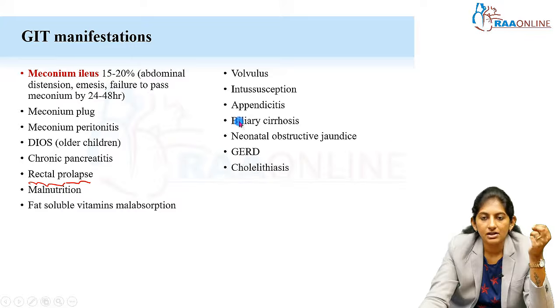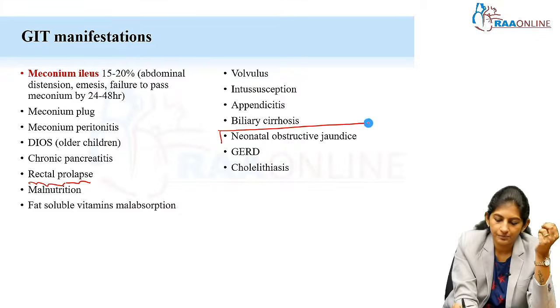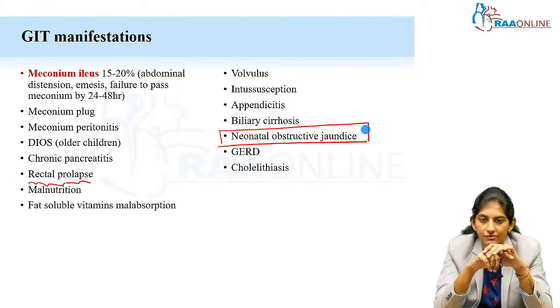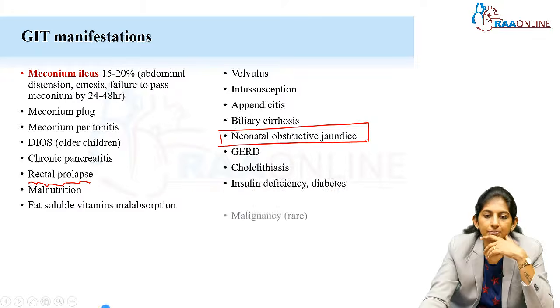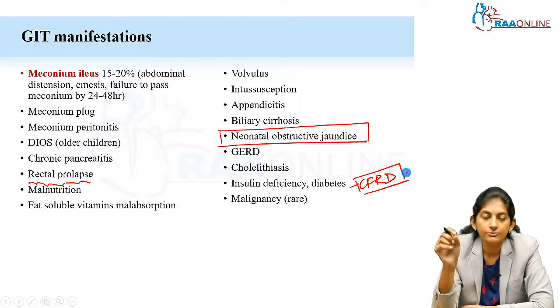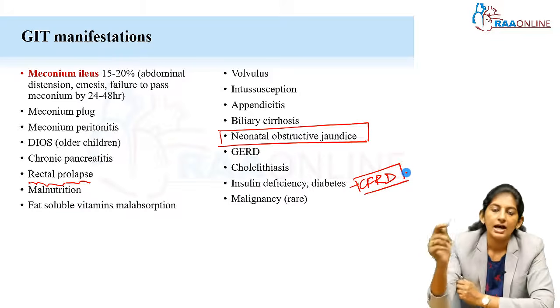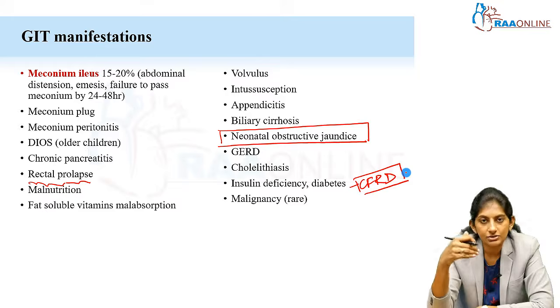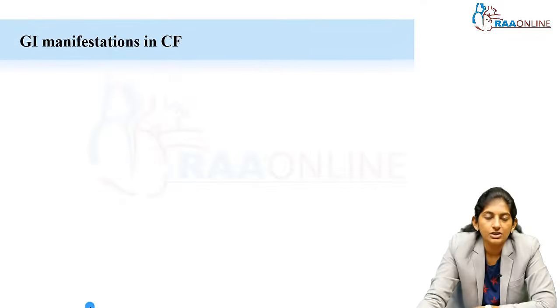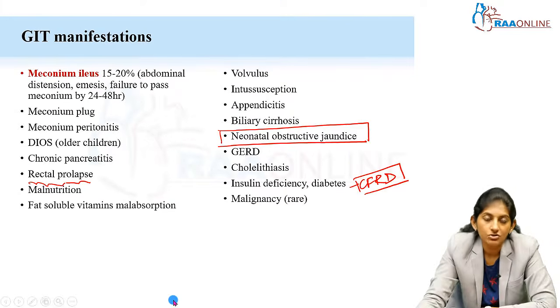Of course volvulus and intussusception also happen, but they are not very specific for CF. Another entity in the newborn age is prolonged newborn jaundice, which is of obstructive pathology. Also we have to think of cystic fibrosis and cholelithiasis. Cystic fibrosis related diabetes, CFRD, is a complication for children with cystic fibrosis. I will talk about this later. Initially they present with insulin resistance, but later on complete insulin deficiency will be there, so the patients will behave like type 1 diabetes and need insulin also. Very, very rarely, malignancies of the GI tract occur. So these are all the GI manifestations in children.